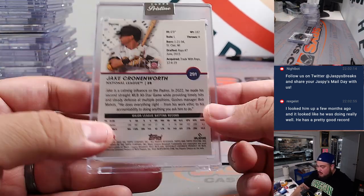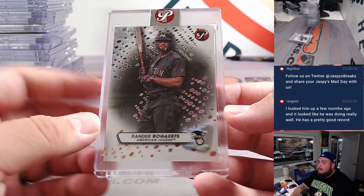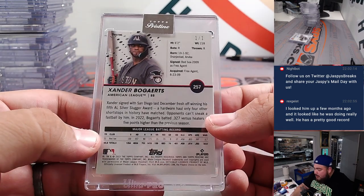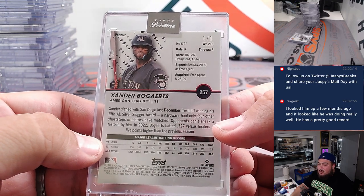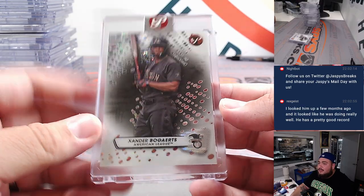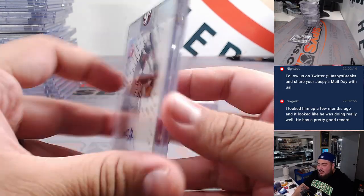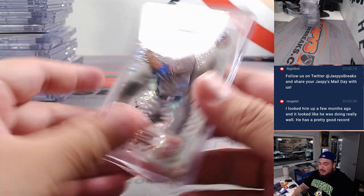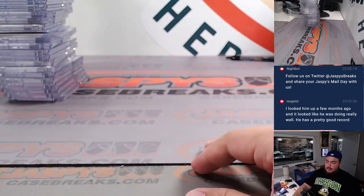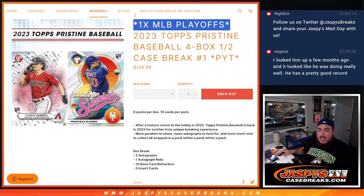You got Jake Cronenworth for the Padres. Going to Donald. And how about a Xander Bogaerts black 1/1 for the Red Sox? That was part of the team pack filler, which was Ryan. There you go, 1/1, buddy. Then we got Cannon Smith Najigba, which is Jackson's brother, for the Pirates autograph. Going to Chris Parent. And then a Marcus Semien for the Texas Rangers, going to Michael. Nice. Pretty solid hits right there, guys. So thank you, guys. So again, this is one of those promo breaks, guys. So MLB playoffs promo break.